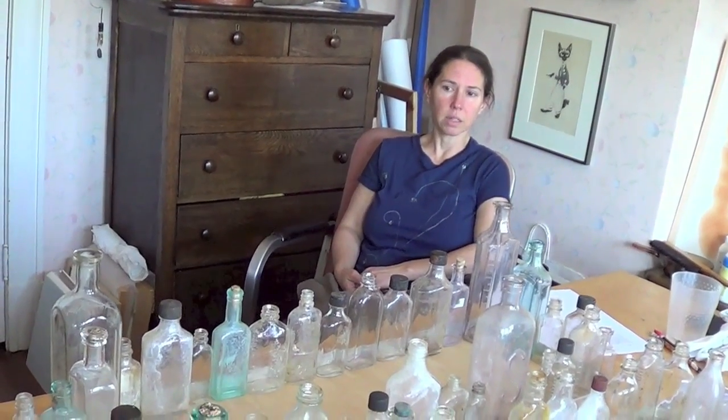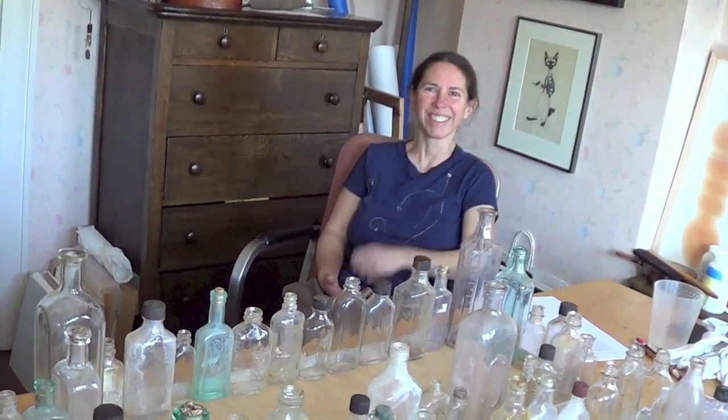I have a few Cure bottles. Again, a bottle that says Cure on it means it's pre-1912. And it's really amazing to think that the promise of a cure could just come in something this big.